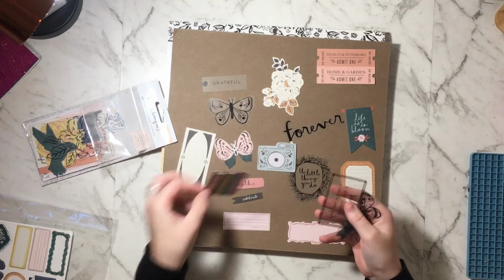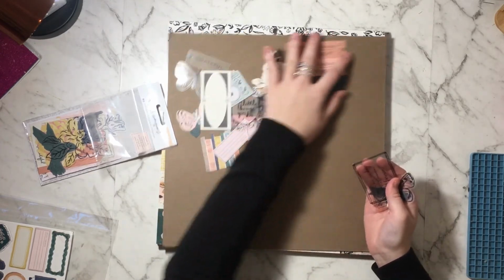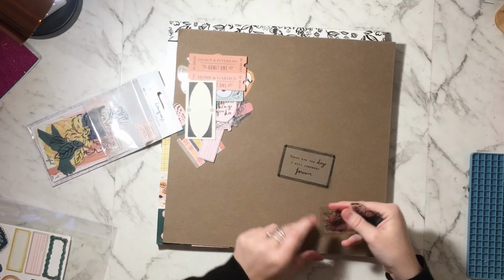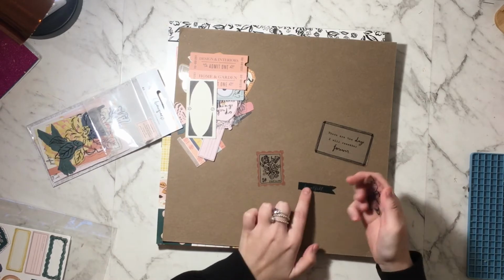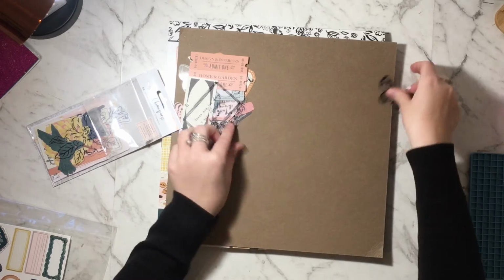A bookcase, which is really cute. I'll just move those over to the side for now. And this one here says, these are the days I will remember forever. That's a really big stamp. But that'll be nice on like a rosette, and then another butterfly. So they're really cute.